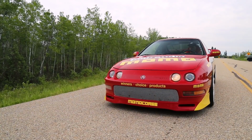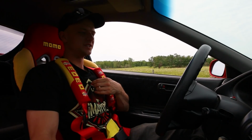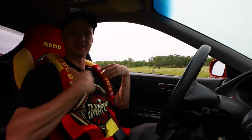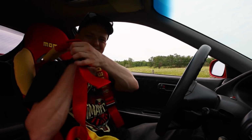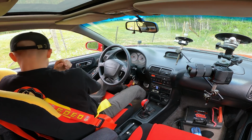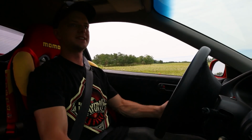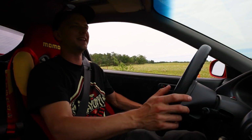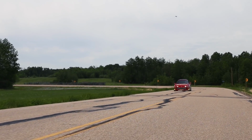All right, you guys, here we are in Ja Rule's Integra. But first things first, these harnesses are not connected to anything. As much as I would like to look cool with Momo harnesses, if there was a chance ever of a car blowing up here on Roads Untraveled, it's today, it's right now. But let's go.